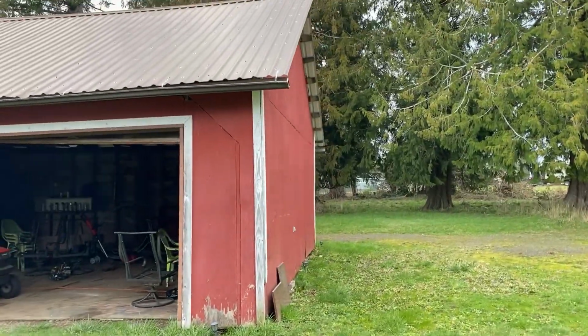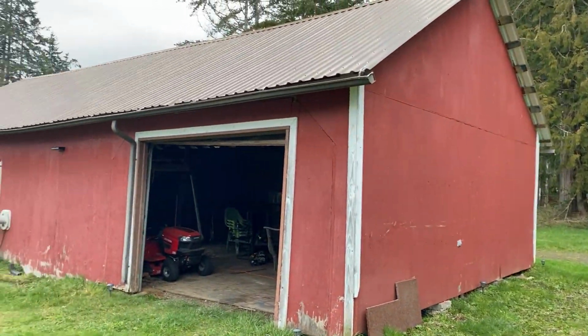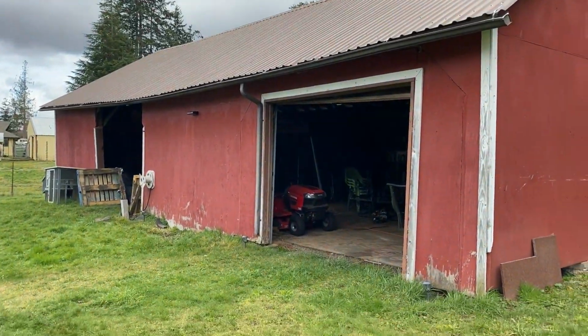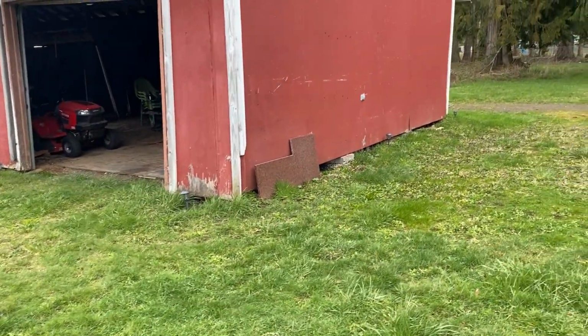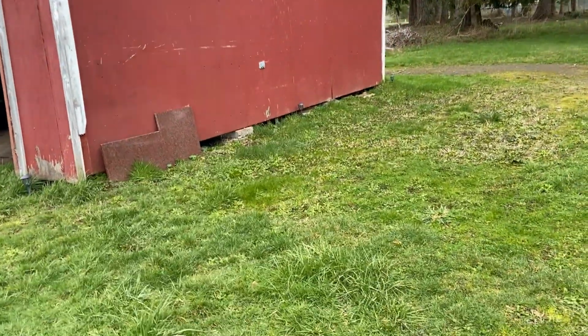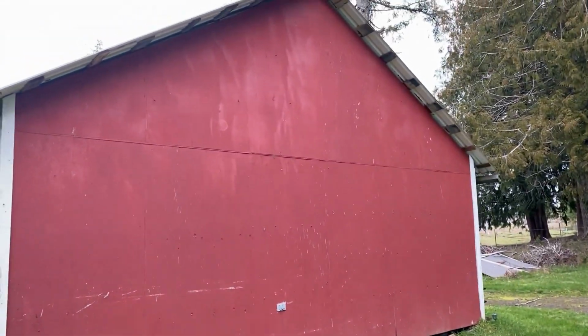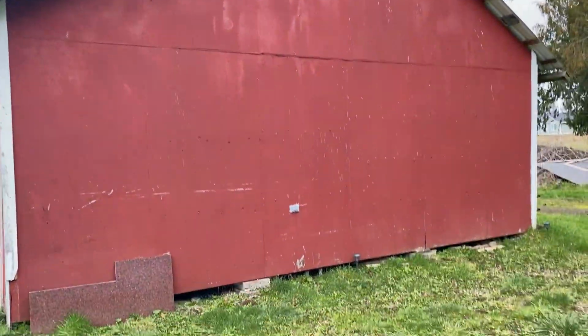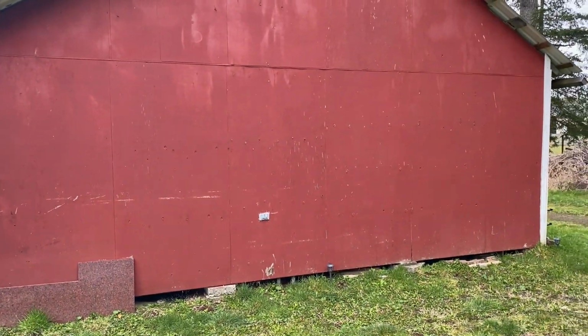So anyway, long-term goals for this barn. Like I said, it's structurally sound. Gutters need replacing. Certain sections where the siding has rotted out, more so on the back and the other side, not on this side, will get cut out and replaced. We want to put different siding on, change the color up. That's a very long-term project.